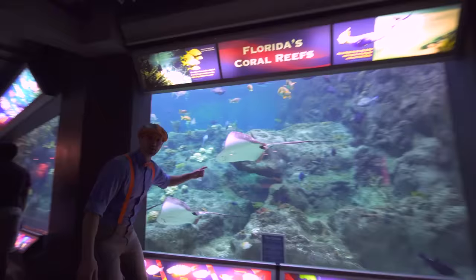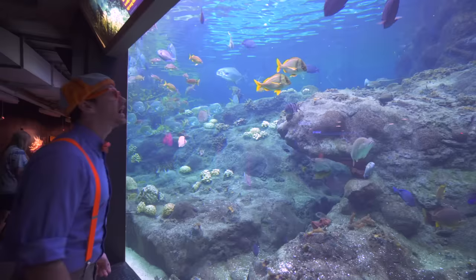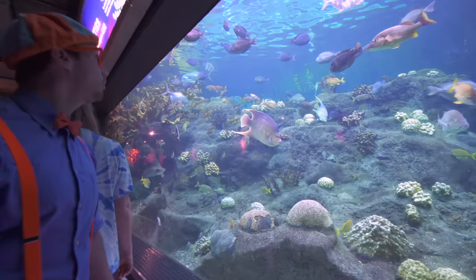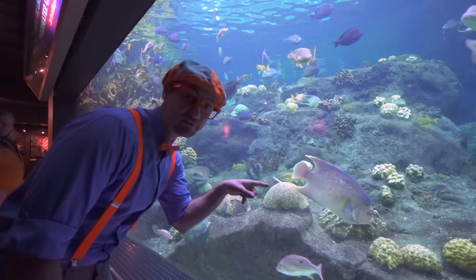See that stingray? Wow, there's so many tropical fish in here. Oh, like that little guy. Ooh. Okay, let's go down here. Whoa, there's hundreds of them. Look at the angelfish. No, this is the tail. This is the stingray. Ooh, this is the black and yellow fish.